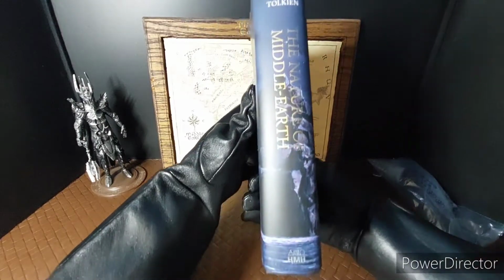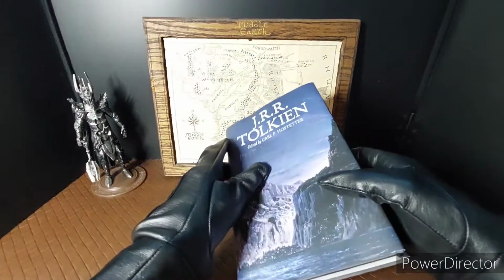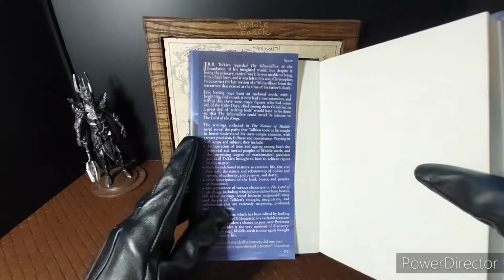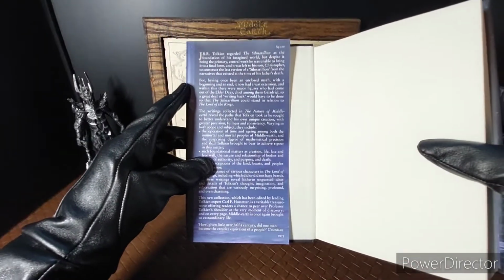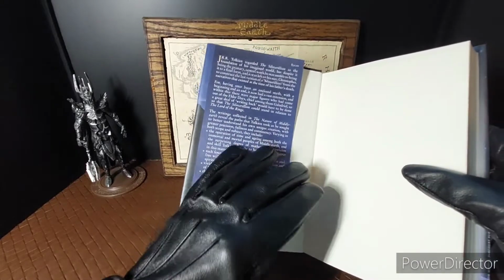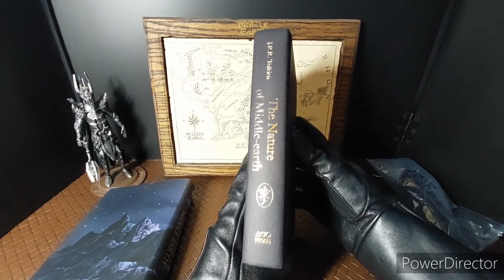There's the spine. There's the logo of J.R.R. Tolkien. Let's open it up here. So as you can see, there's the original price, $32. I don't know if you can read that there, but this is what it looks like without the dust cover.